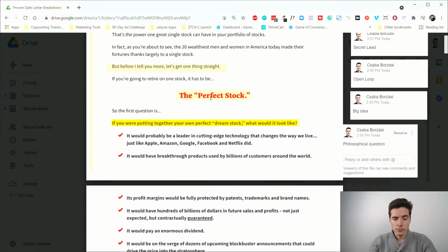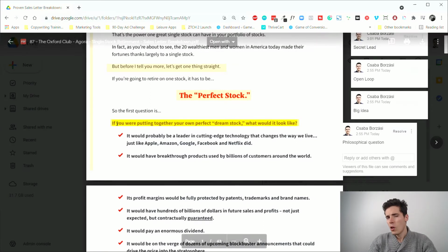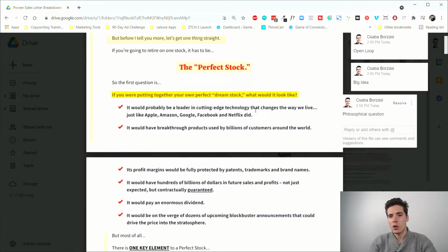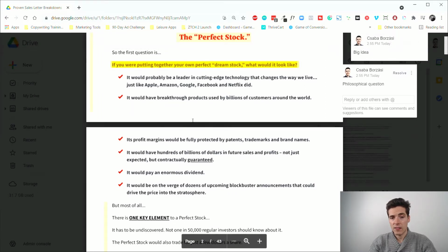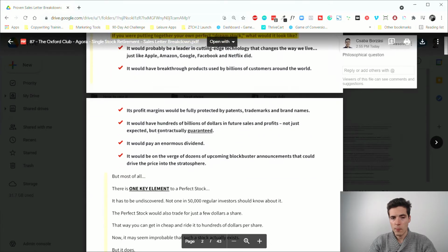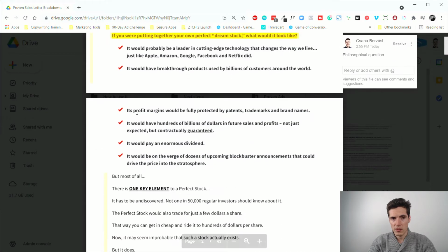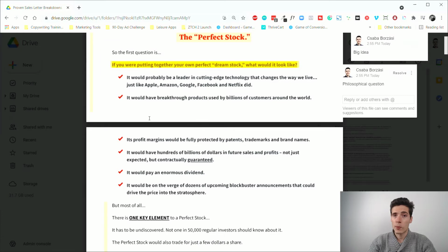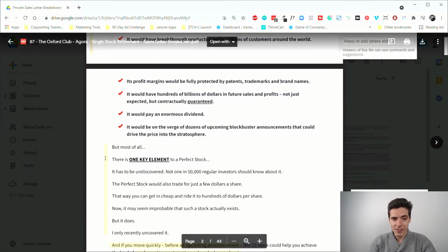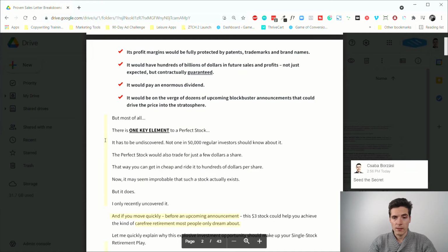So that's exactly what's happening here. And then we ask a philosophical question, saying, what should this dream stock look like in real life? And then we get a few qualification elements for the stock itself. This is just there to get the person reading more and more. Basically it's kind of like a mental checklist for people as well, showcasing that there's a lot of demands for a perfect stock, but over the course of the sales letter, we're going to prove that this stock actually just ticks all these boxes.